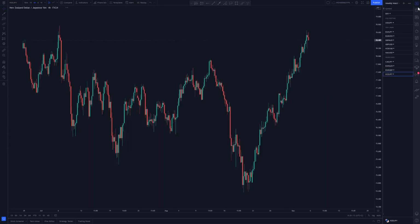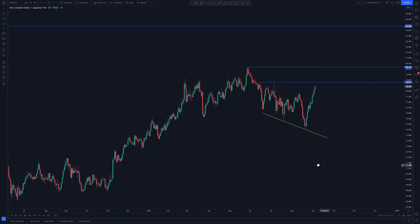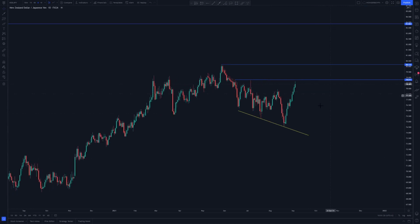And my last pair is New Zealand dollar versus Japanese yen. So I'm going to start off from daily. So as you can see, we have a nice push from these areas to these highs. As you can see, a nice bullish momentum.